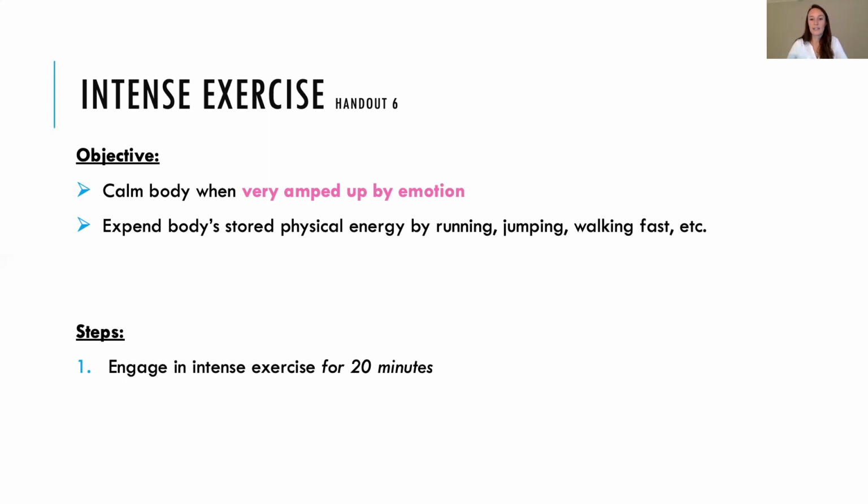So when we engage in this skill, we're really just thinking about engaging in intense exercise for 20 minutes. This doesn't have to be an hour, just 20 minutes. Start there of really intense exercise. So that's the other part that I really want to point out: for this to really re-regulate our body to be in a less emotional state, it is important that we really give it our all, regardless of what the activity we choose to do is.